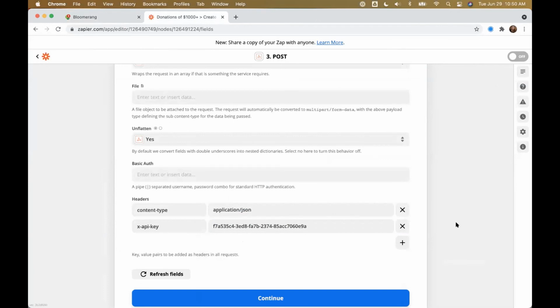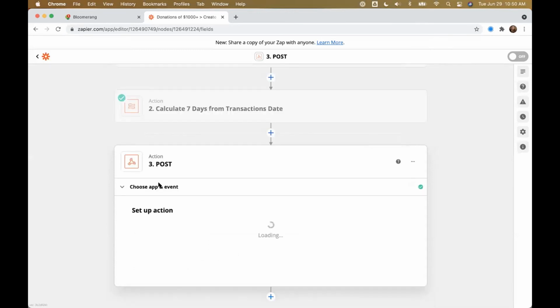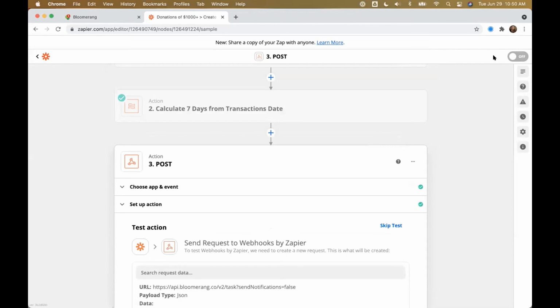Now with API keys, it's really important to not share those outside of your organization or even among other teams in your organization. It's specific to your user. So you may even want to create a Bloomerang user that's called Zapier and have that be kind of like a generic user for your organization that's used for automations, and pull API keys from that user just to ensure that it's future-proofed in case of staff turnover. But it's a really great way to be able to do that. So we've got our API key, and we could then push continue and turn this on and test it.